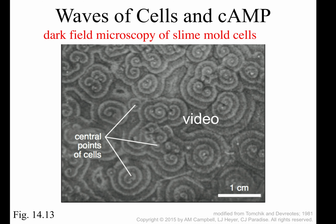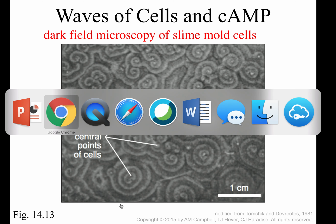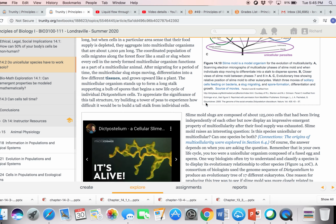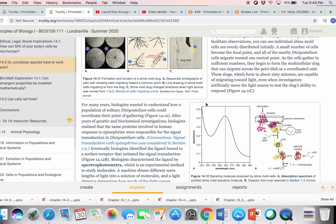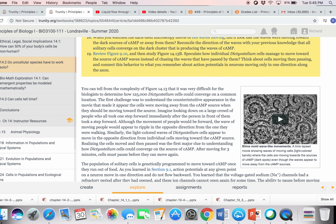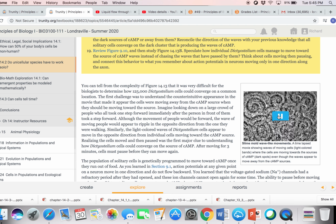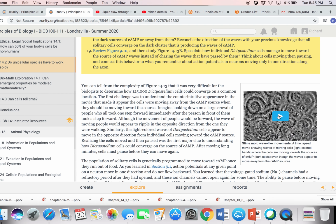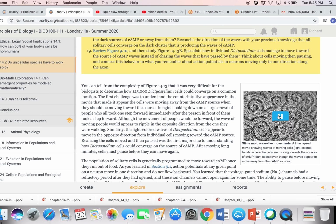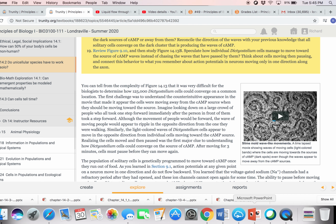And so cyclic AMP is what these slime mold cells are attracted to and moving toward, and they move in waves. I'll show you a video in here of that. This one, okay? So in waves like that. Probably can't look at that too long without getting hypnotized.